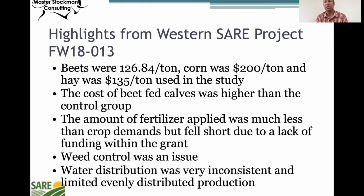The amount of fertilizer that was applied was much less than the crop demands, and fell short due to a lack of funding for the grant. So that's the other thing about fodder beets: making sure that they have enough nutrients so that they can properly grow during the active growing season, and get everything that they need so there aren't any issues.